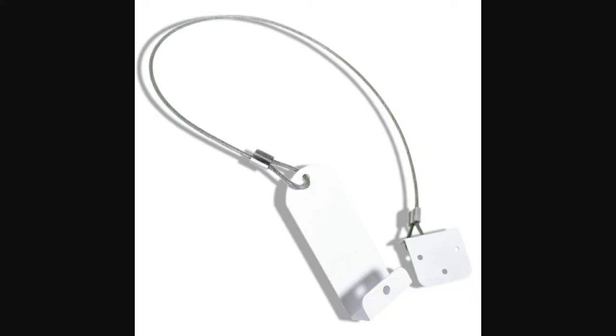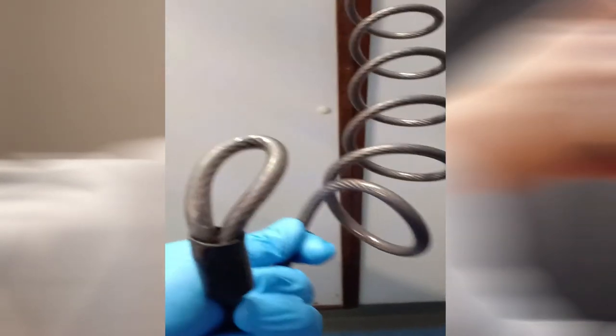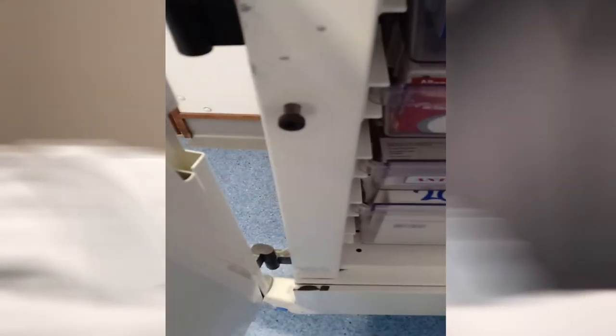Now here are a couple of pictures of the security leash or clamps that are attached to the wall, and we are required as per our local policy to attach our drug trolleys every time we are not using them. So besides the keypad lock that we have within the trolley, we are also required to lock them with the security leash that's mounted on the wall.